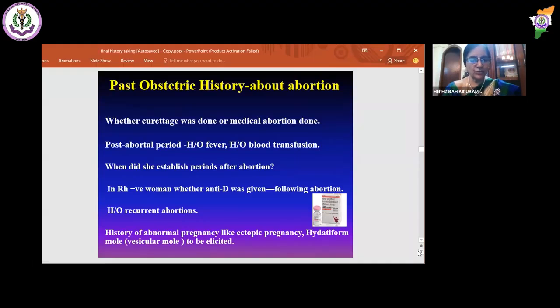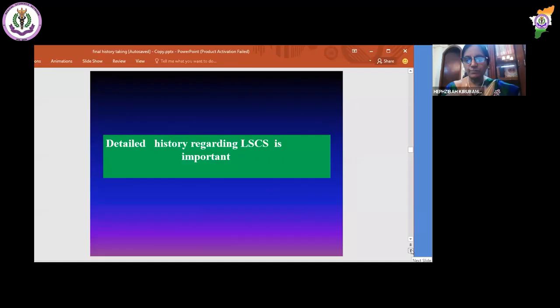How long after abortion she has established the periods and how long after abortion she conceived. If it is a case of Rh-negative gravida, we should elicit the history of anti-D, whether it was given. So these are all the things we should know about the abortion history. So this lady has got a previous LSCS also. What past history will you elicit?